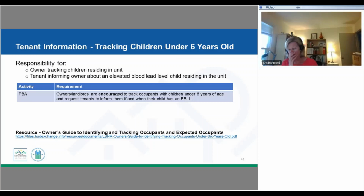Now, the lead safe housing rules do apply for project-based assistance regardless of whether there's a child under 6 living in the unit or not. So if there's just 2 adults living there, we still need to follow these lead safe housing rule requirements, but there's added elements of things that need to happen if there's a child with an elevated blood level residing in the unit. So it's really important for the owner to be able to know if there's children under 6 living in the units in case EBLL does occur either in the property or in that particular unit, so that they're able to put these additional EBLL requirements into action.